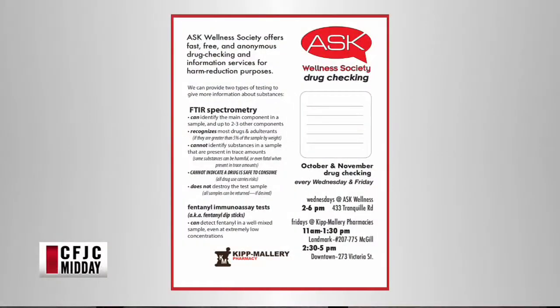Okay. So we're covering both ends of this. It's prevention, information: do you want to consume? Do you know what you have in your hands? And then if something bad has happened, there's somebody there who has the skills and the tools to save a life. Right. Just quickly, Kira, tell us about naloxone. People are looking at this poster here that gives you all the information, and you can access Ask Wellness anytime right there. But how does naloxone work, real quick?